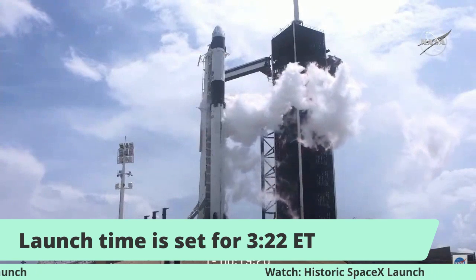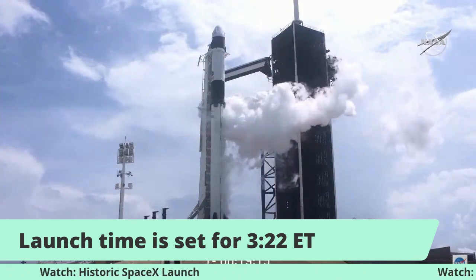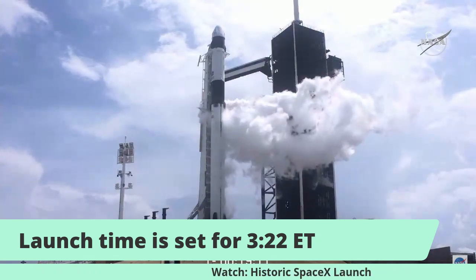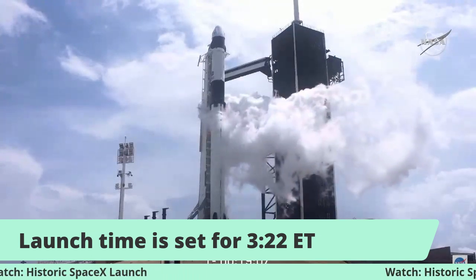Weather continues to be go. As we inch our way closer, we're keeping our fingers crossed. We're waiting to hear if anybody calls out an issue. But for the moment, as you can see on the screen, it looks good.